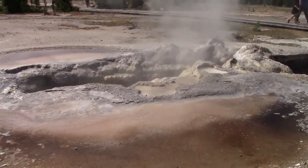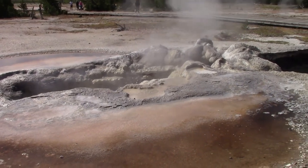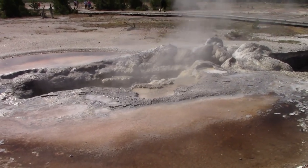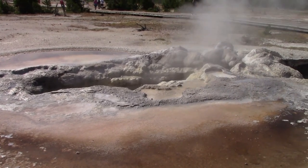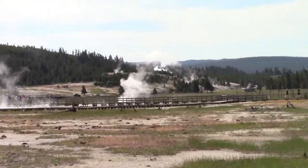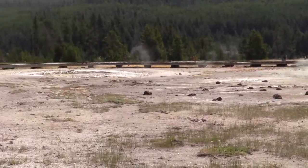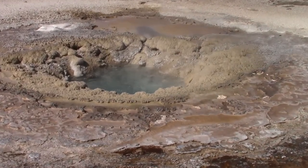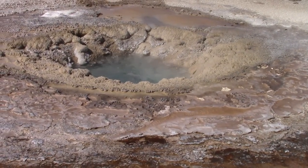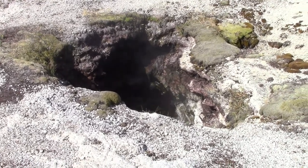Avoca Spring. What is that? Somebody's name? Oh well. I guess I missed it. Basin. Mustard Spring, it says here. Black Pearl Geyser.